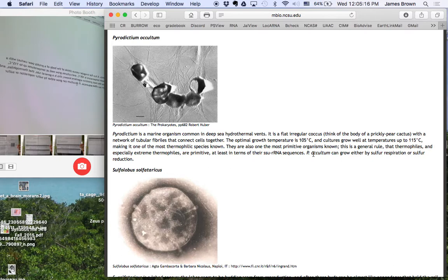Most of the organisms in this group had these tubules that connect them together. These are cell envelopes, so their cytoplasm is actually connected together. You can't see this under a light microscope, of course. What they're doing there is not known.